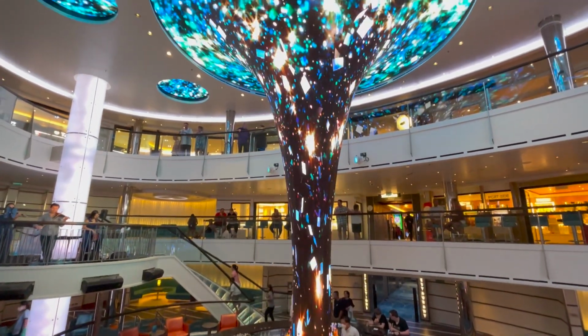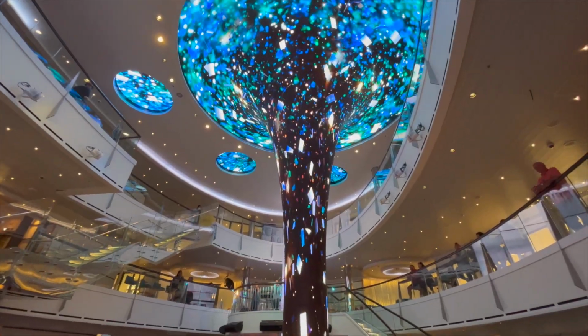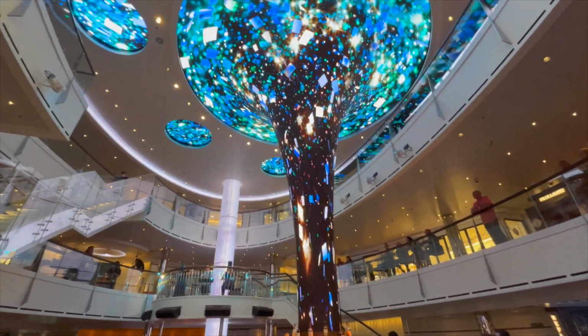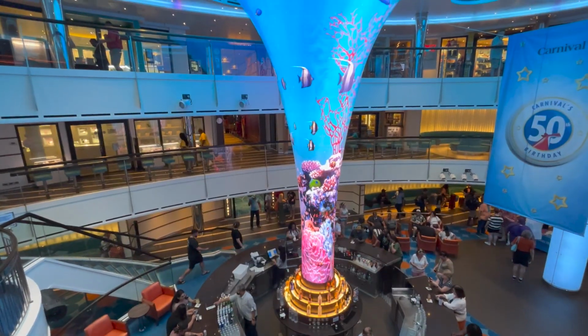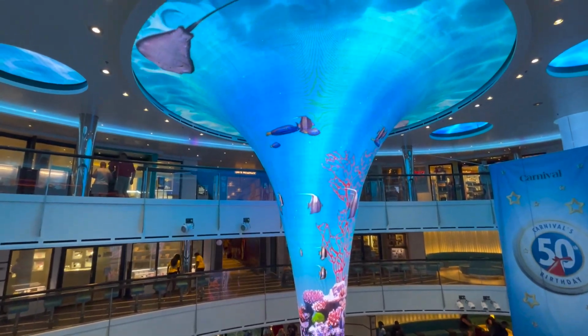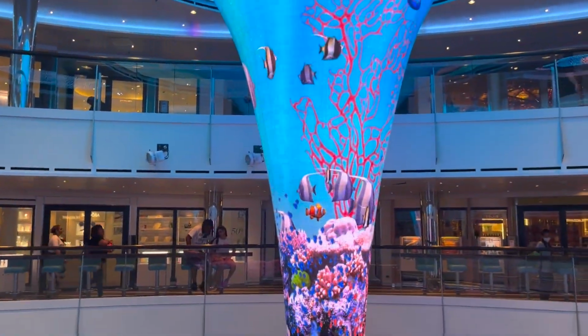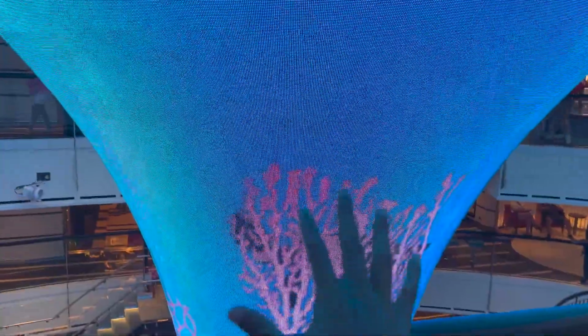Finally aboard the Carnival Vista. Oh buddy, look at this. Alright, so I've heard that this funnel over here changes every, I think, hour. So yeah, we're definitely gonna have to come back and look at this. I can almost touch the display.